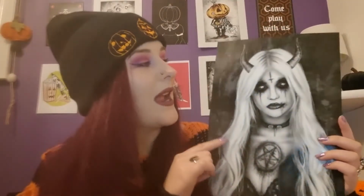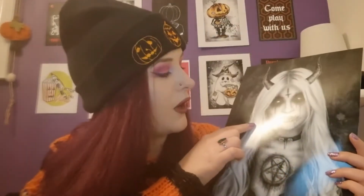So as you can see, it is very horror inspired. She's got devil horns, her eyes are blacked out like demon eyes, but her actual eyeballs are white. We've got an inverted cross, black lips and this sort of black splatter coming out of her lips, and engraved on her chest with her blood all around is a pentagram. It's very cool, isn't it? It's definitely not for the faint-hearted, very unique.